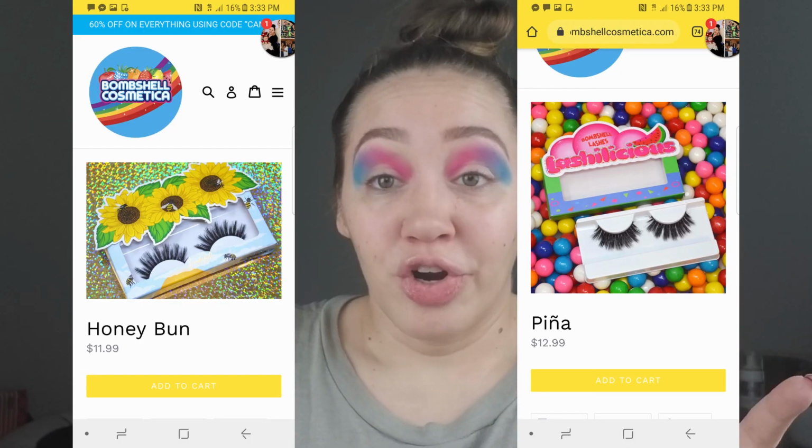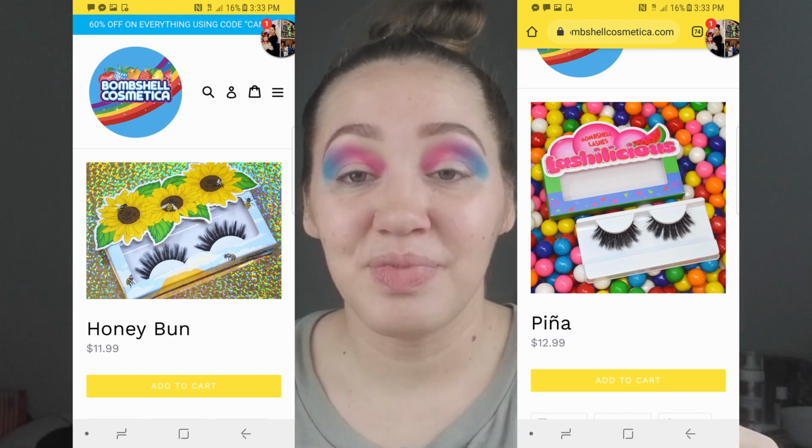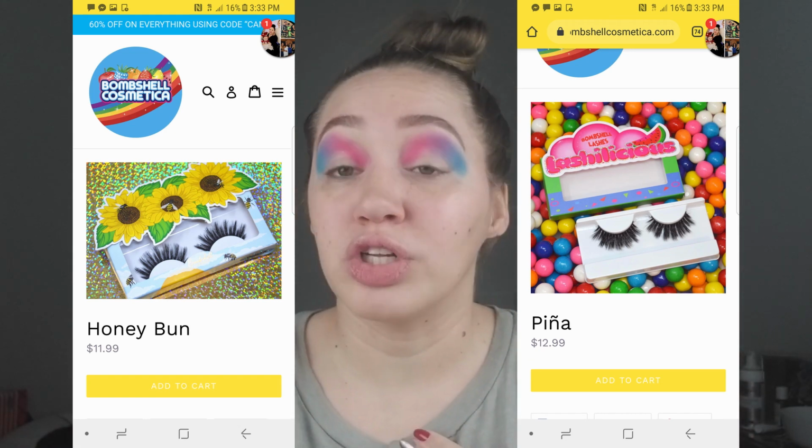But I'll put the ones I ordered and the ones that they sent me here, so you can see the difference. The ones that they sent me are called piña. These are piña. Now, they don't look the worst. They do look intense. I'm not big on an intense lash. Let's see. It's my first time taking them out of the package. Okay, so they're not the worst, but definitely not what I ordered, or at least not what I thought I ordered. So moving on to the next part.